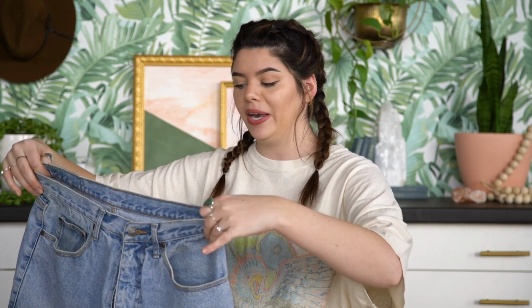So what I'd like to do is try and take these in a little bit so they fit better. I've always had this idea of making jeans and or pants fit better, but it feels so ambitious to me to do something that fitted. I'm cool with cropping a shirt or altering a shirt, but pants that are structured just seem so much more intimidating to me. I don't know why, which is why I've put it off for so long. So today, we're gonna attempt it together.